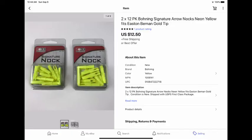So that was one that sat around a little bit longer than what we thought it would, but we eventually sold it. The next item that sold on that same day was some Signature Arrow Knox Neon Yellow that we got from Walmart for retail arbitrage. We paid $2 for both of these, not each, but $1 a piece, so $2 total, and sold it for $12.50 plus shipping. Or that might have been free shipping on that one. Yeah, I believe that was free shipping.